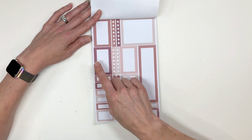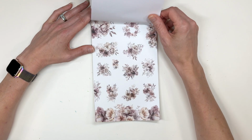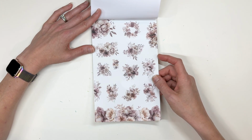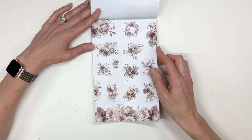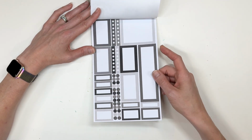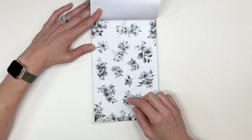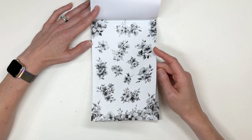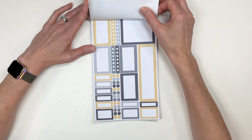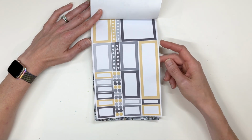Ooh, I like the plum-ish color. Is that plum? Like a wine color almost. What I know is it has purple, and I love purple. So pretty. That's great. Loving. That's absolutely beautiful. Ooh, black and white. I'm always here for the grayscale. That's very cool and striking. Oh, I like that a lot. Those are beautiful. All of the florals are on clear sticker paper. All of the boxes and the functional pieces are going to be on white sticker paper, like the pop of yellow.